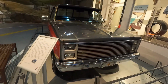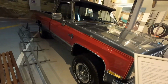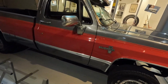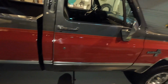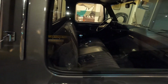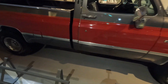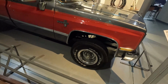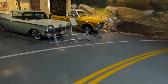And over here is a 1986 Chevrolet pickup truck. Silverado 10. Nice and shiny. And that one there is an automatic. And that has seat belts as well. I think they had seat belts back in the time period that this truck was made. Back in '86 they had seat belts. And over here is two more of them.